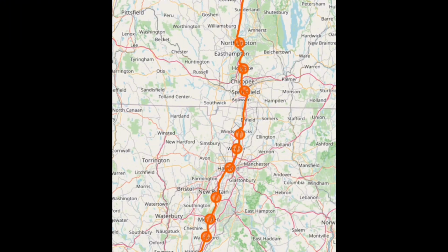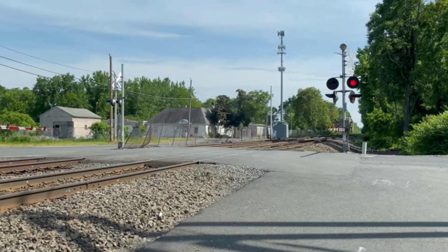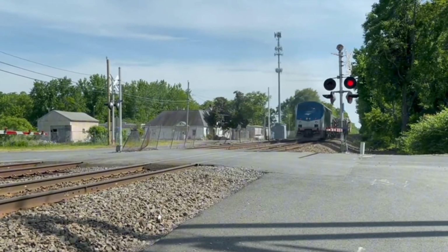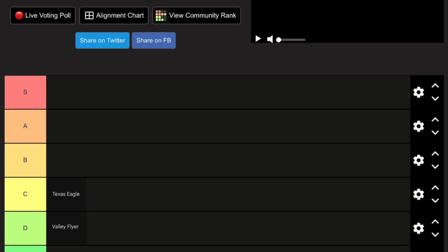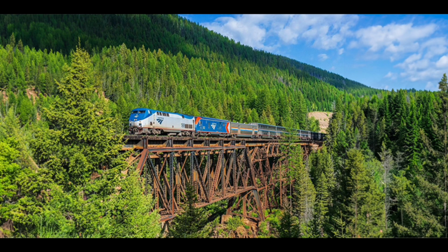I got more. Valley Flyer. Valley Flyer. I have no idea what that is, so I'm gonna give it like a B. It goes from New Haven to Greenfield. Oh, is that the one with the two coaches and the Keystone cab? Yeah. Oh, that one. It's great. I'll give it a C because it's kind of useless. I give it a C as well. I give it a D. It should not be run by Amtrak, who runs these amazing scenery trains, and then they have this. You're right, bro. I forgot.